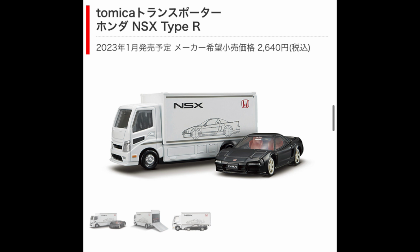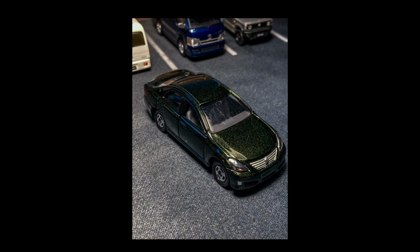Notable about the NSX is that the trailer is actually, well, it's not really a trailer, but it kind of replicates the promotional. I don't know exactly what it was, and I couldn't find a photo of it, but I do remember seeing an NSX parked with a trailer, and I think it was some American promotional thing, so that might be what they're going for there, with that silhouette on the side.